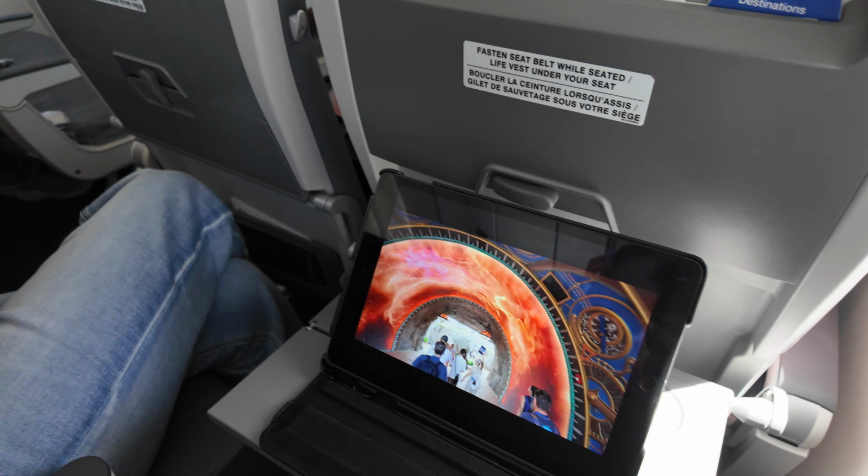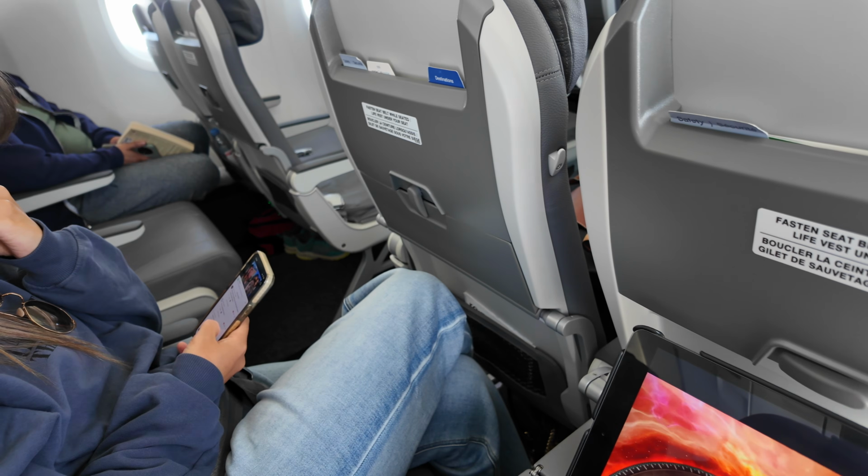They do offer free onboard Wi-Fi, which has been okay so far. We're about an hour into the flight. Georgia didn't download anything because we thought it was free Wi-Fi on board. She's run out of TikToks, it won't load anymore, so she's very upset.